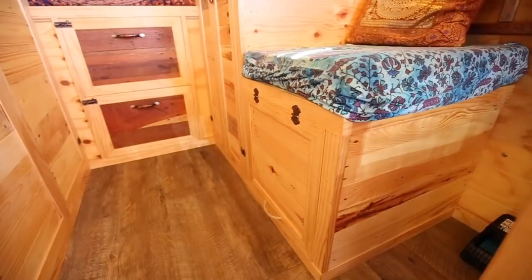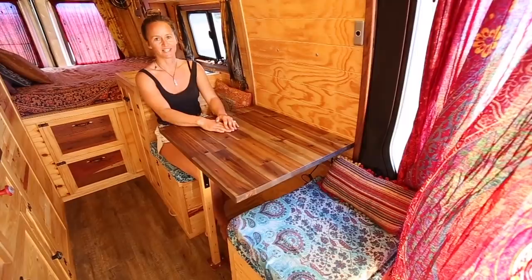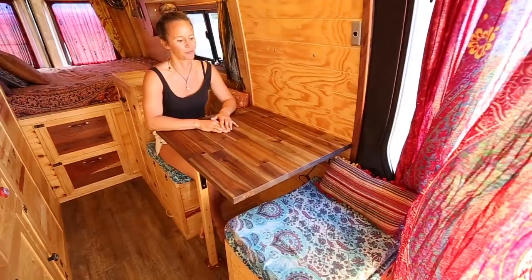So this is our seating area. We did a lot of measuring of seats in houses and people's caravans, and a lot of pretend sitting to try and work out whether or not we had our dimensions right. And I think we got them pretty spot on.